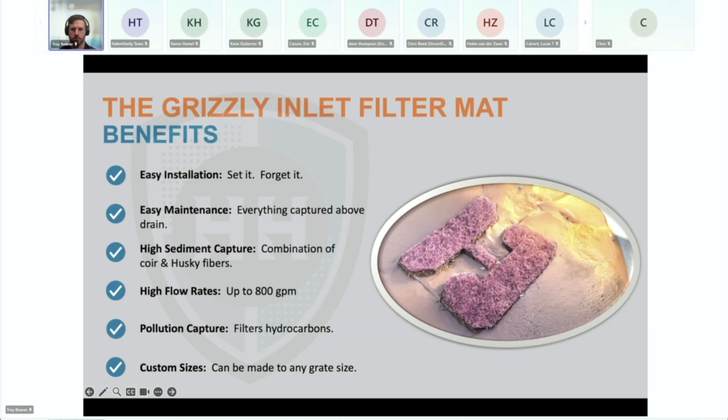Also, Spilltration Husky fibers filter out oils, fuels, greases, and other hydrocarbons. This would be the first above grate mat that's designed for high sediment capture, but also can filter out any types of hydrocarbons. Also reusable, can be cleaned and reused multiple times. Environmentally friendly and sustainable. The core layer is made from natural coconut fibers. The Spilltration Husky media is made from 100% recycled waste.